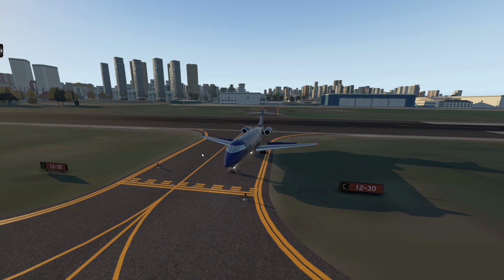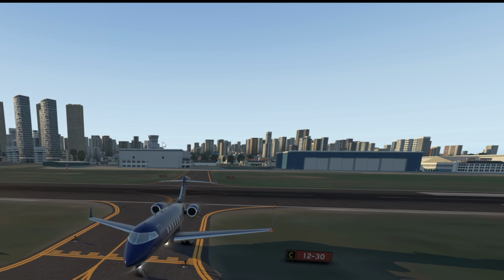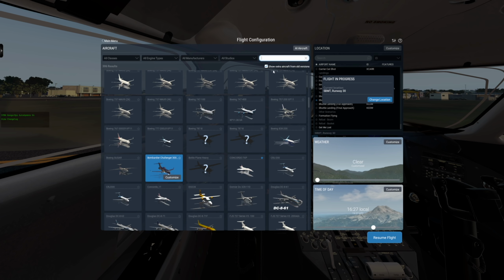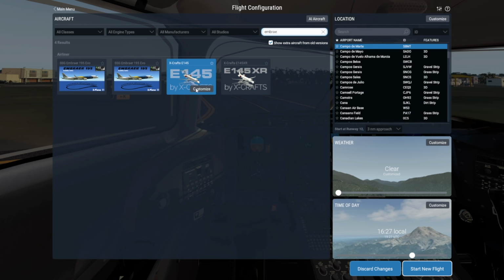And yeah, not gonna lie, flying here at this airport is pretty fun with all the buildings in the background. That actually really makes a very nice background here. But let's move on to a bigger plane, maybe even an airliner. Let's maybe go for Embraer, because that plane is also Brazilian and that kind of fits. Let's try something like the E145.